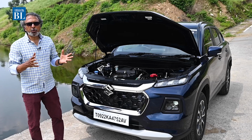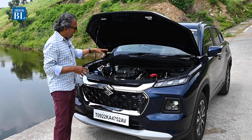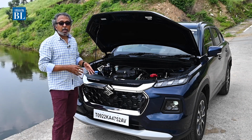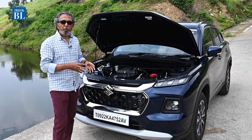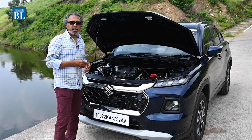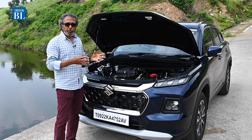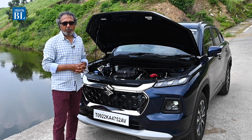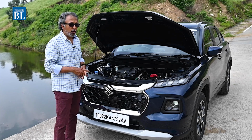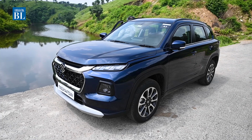So what we drove earlier today was the hybrid, but what we are driving right now, and with its engine bay open, is the automatic variant of Maruti's own K15C engine, the new generation K15, and this is a 1.5 litre petrol engine that we know is available in some of the other vehicles in Maruti's portfolio. What we have here of course is the automatic variant. It's a 6-speed torque converter automatic.